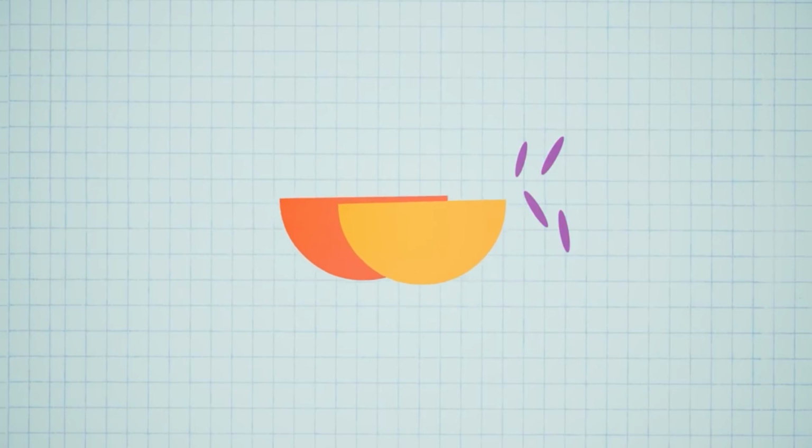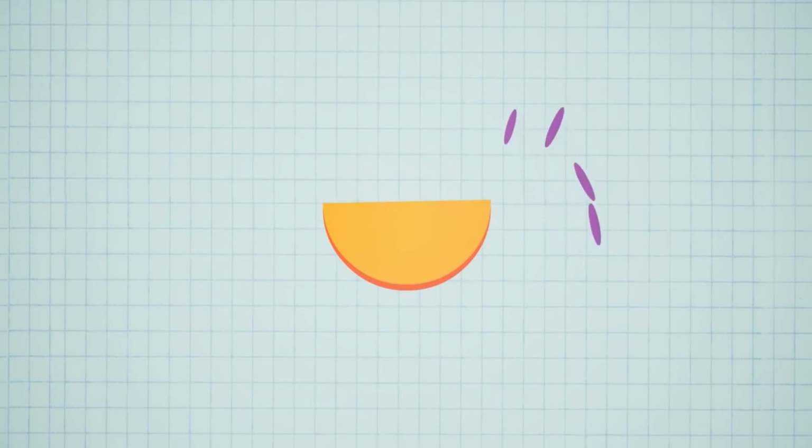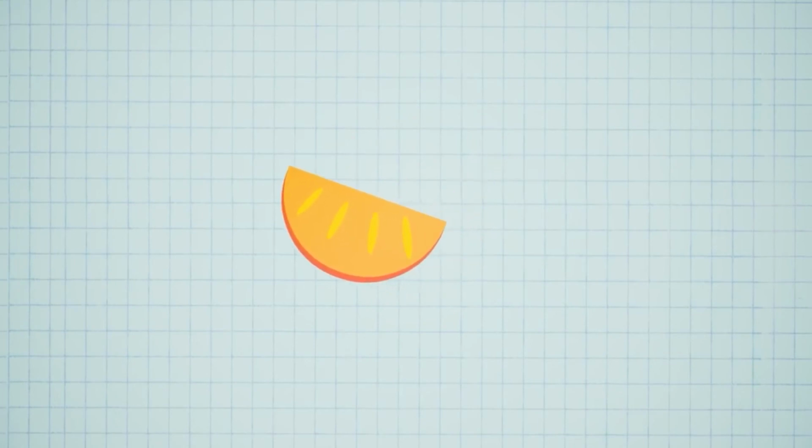Oranges are soft because they are full of juice. That's where orange juice comes from. You squeeze and squeeze until juice comes out. Yum! You can also just eat an orange, as long as you take the peel off first, or have Mommy or Daddy cut the orange into slices.